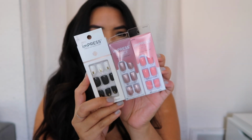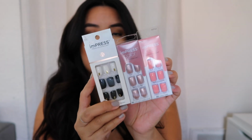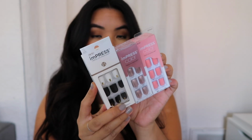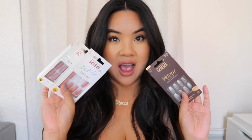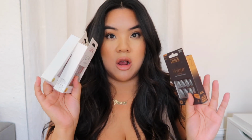These are a little bit of a shorter length for me. All of these are in short. I typically go for a medium, but if you like a shorter look, this would be great. And they sent some long and medium versions of their press-on nails, and these here are the gel and this is the velour.